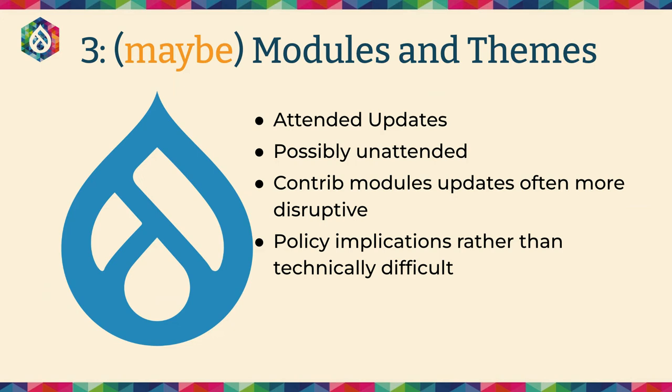And then after that, I would definitely like to get module and theme updates into core. Maybe only attended updates, possibly unattended. So this is not really a limitation of, it's not technically more difficult to do this, but core has a very strict backwards compatibility policy. There's a lot more eyes on it.